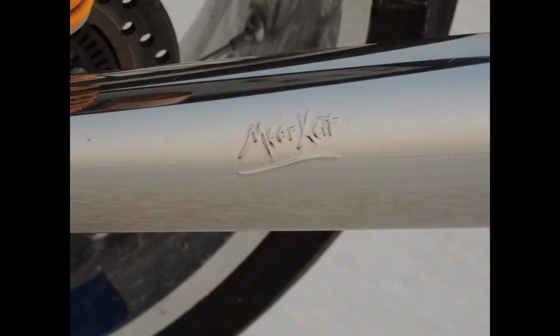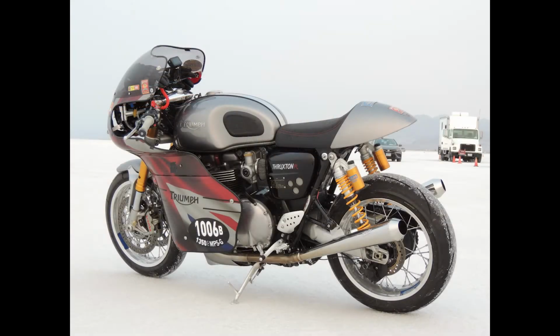Just before I went out to the Bonneville Salt Flats in 2019, I talked to Peter at Meerkat and got a nice set of slip-ons right in July of 2019 that are still on the bike today. I did notice some difference in performance with the Meerkat slip-ons at the higher speeds at Bonneville, but I had some other limitations I wasn't aware of at the time. So we did pick up some 2 or 3 miles an hour top speed, but we had some other limitations there that had nothing to do with the exhaust system.